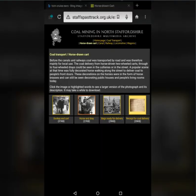And when you think about it, how did they do it? I mean, that one, let's just stop that one for a moment. It says coal mining in North Staffordshire. And before the canals and railways, coal was transported by road and was therefore mainly for local use. Well, that's not what the others say.